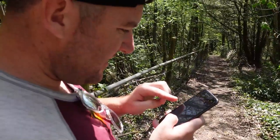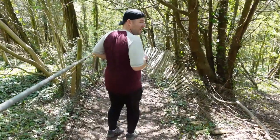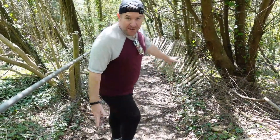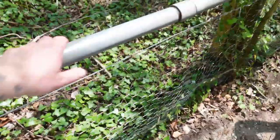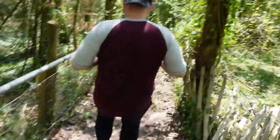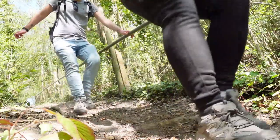Oh, my tootsies hurt. There's no grip, so I'm going to end up on my butt. Also, look at that. You can go climb it if you want. I'm going to stick to this. Don't speed up. Imagine slipping. Hold on to the rail. Ew, germs. Gross. The things we do for these shots.